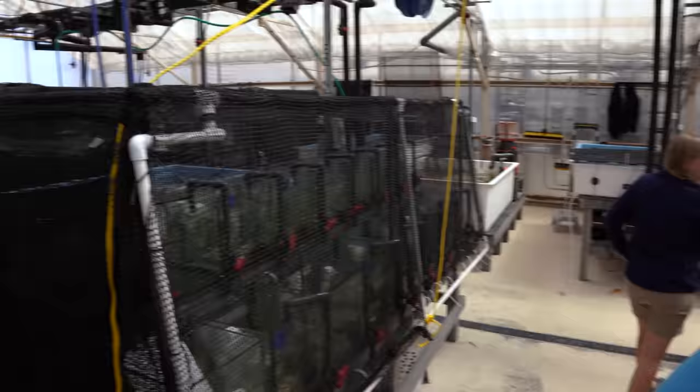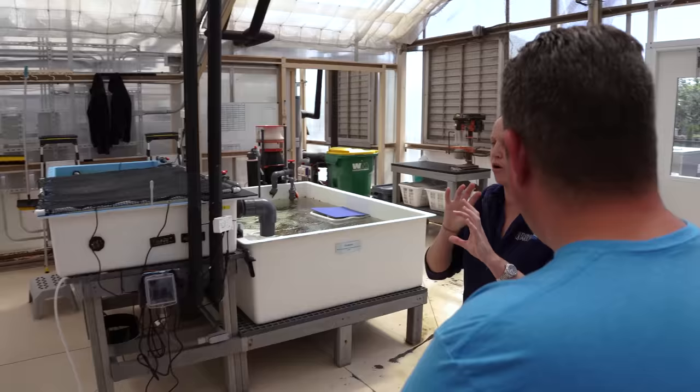So first we'll go into greenhouse two. I'll show you some more of the brood stock and then we'll go through the whole process of when they settle and grow out to what they look like before they grow out. Yeah, that'd be great.